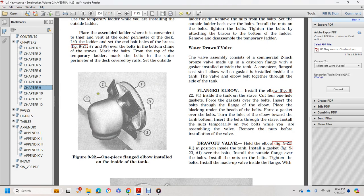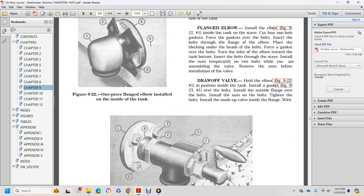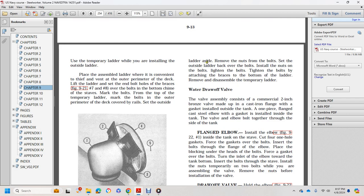Figure 922, one-piece flange elbow, is installed on the inside of the tank. Figure 923, water draw-off valve, is installed on the outside of the tank. Remove the nuts from the bolts of the temporary ladder, set the outside ladder over the bolts, install the nuts, and tighten all the bolts, including the attaching brace at the bottom of the ladder. Disassemble the temporary ladder.